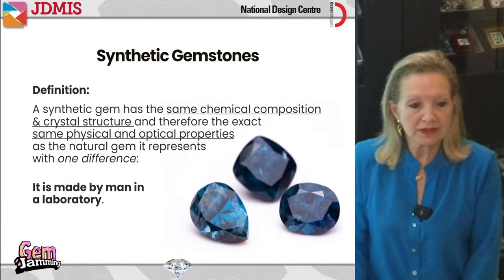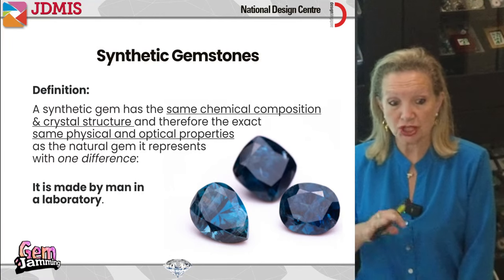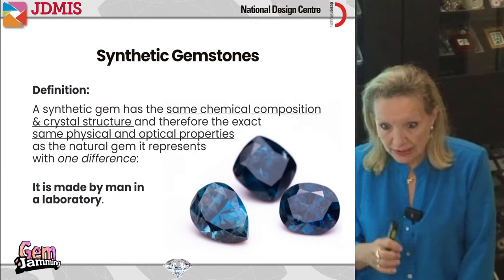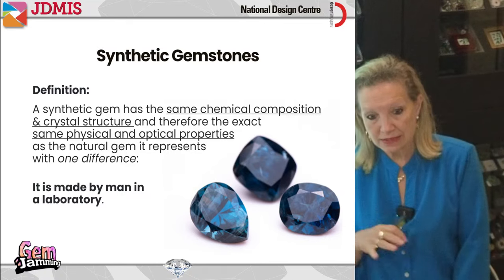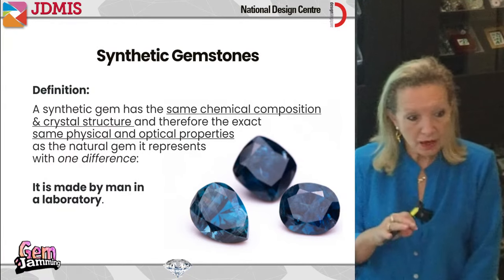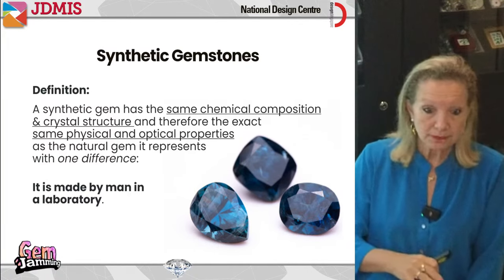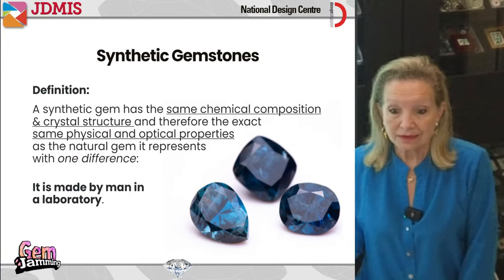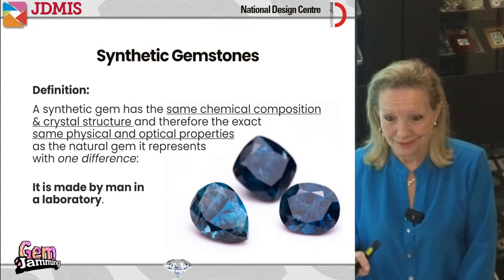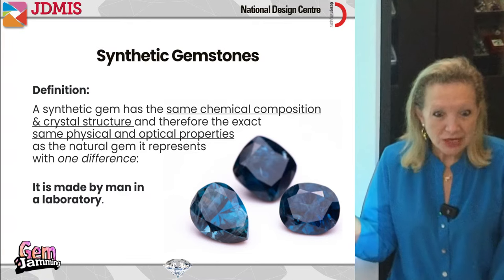So what we need to understand is today, synthetic gems have exactly the same chemical composition and crystal structure as the natural they represent. So that means that even if we were to take all of our testing equipment and test it, it would give us the same results. Synthetic and natural are the same material. The main difference is that the natural material is made by Mother Nature, and the synthetic is made in a laboratory by man. Today we can make anything. If we can make dogs and sheep and other things, my goodness, making gems is easy.